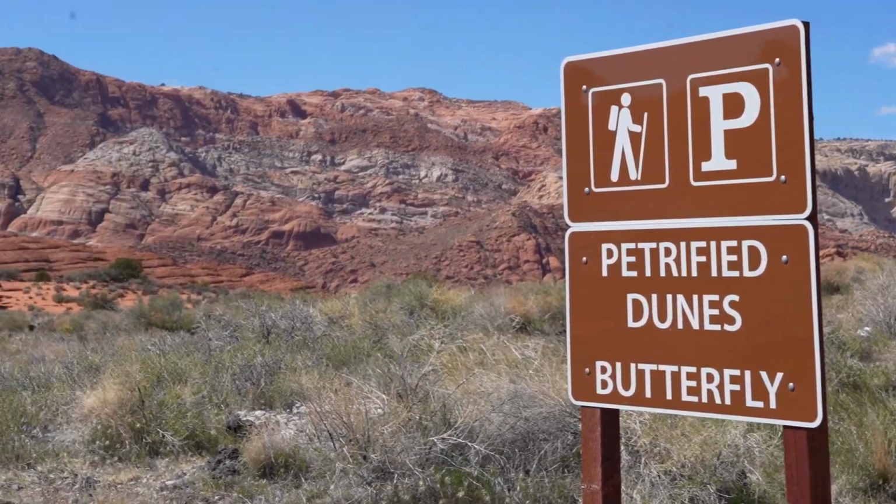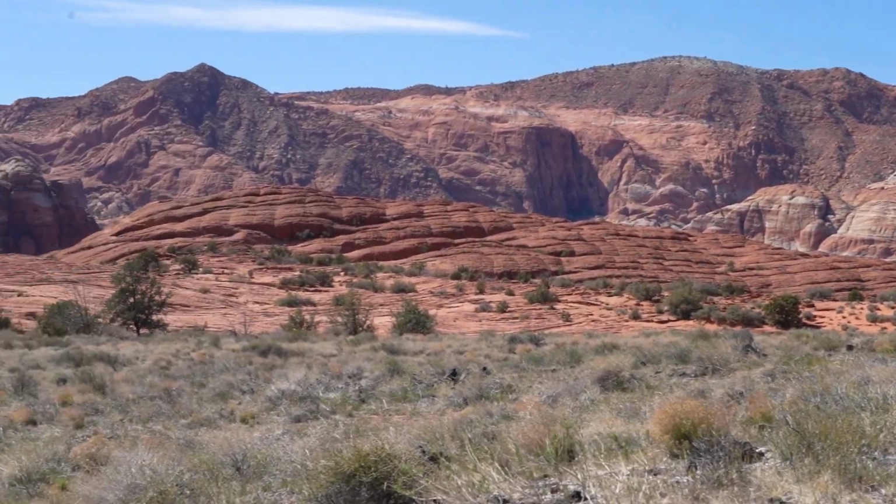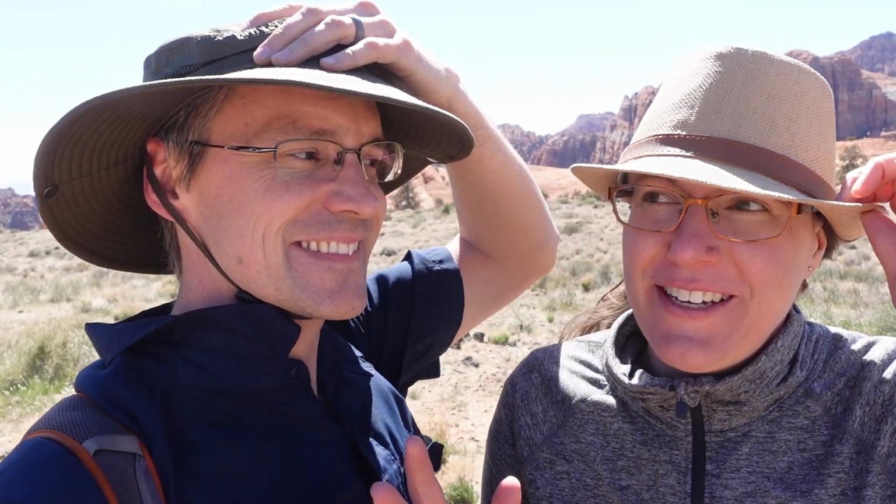Let's do it. Now we're at the Petrified Sand Dunes hike. Picture behind us what used to be regular sand dunes, now are petrified. This hike is 1.2 miles out and back. And we're just gonna see how far we get and how much rock scrambling everybody can handle. Plus the wind. Yes. Let's go. Very windy.